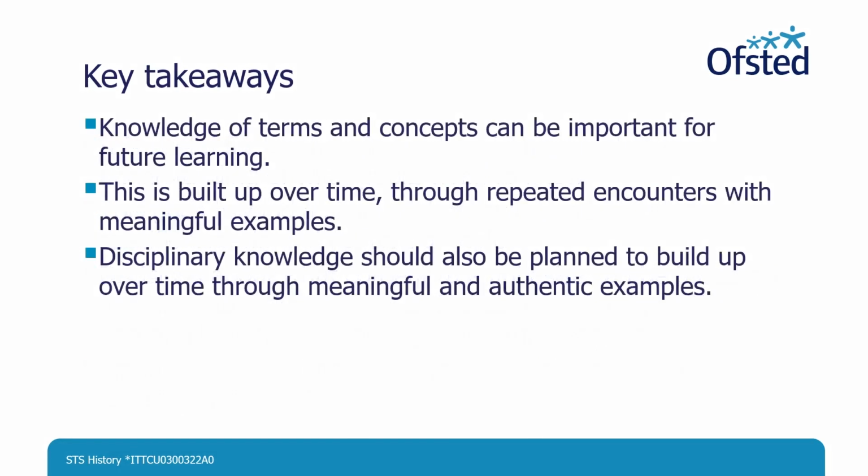We know that knowledge of terms and concepts can be one important way of securing pupils' ability to make sense of more complex information in the future. And that knowledge of these complex terms and concepts is best built up over time through repeated encounters with meaningful examples. And finally, we looked at how disciplinary knowledge should also be planned to be built up over time through meaningful and authentic examples.